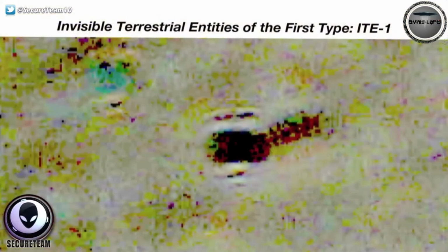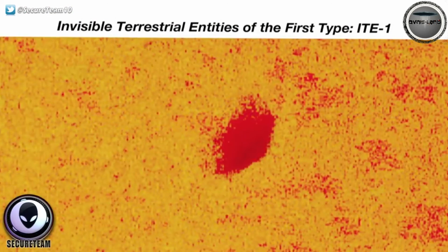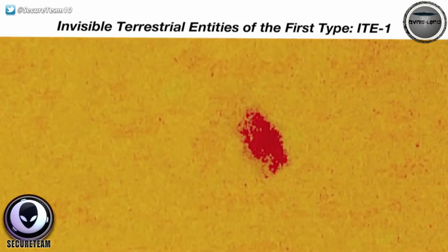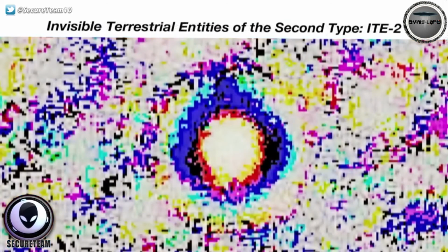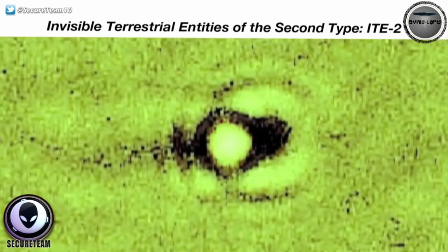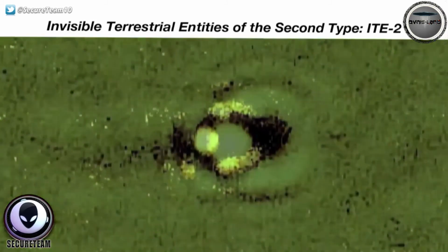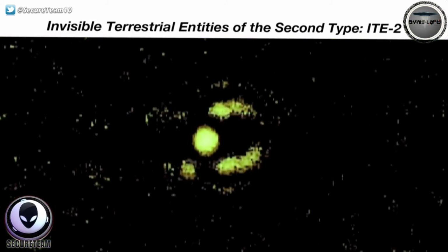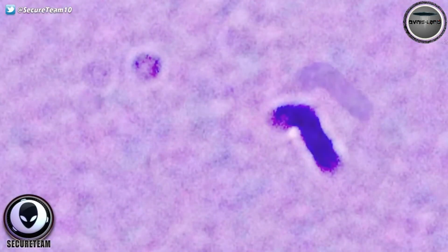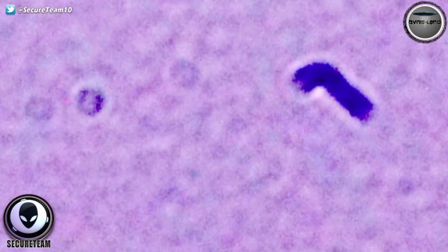The first type, also called dark ITE, essentially consists of entities leaving a dark image in the background of digital cameras attached to our new telescope. And the second type, called bright ITE, essentially consists of entities leaving this time a bright image in the background of digital camera attached to our telescope, often visible without any enlargement. Our discoveries of invisible terrestrial entities has been independently verified by American astronomers, also according to publications available in the internet.